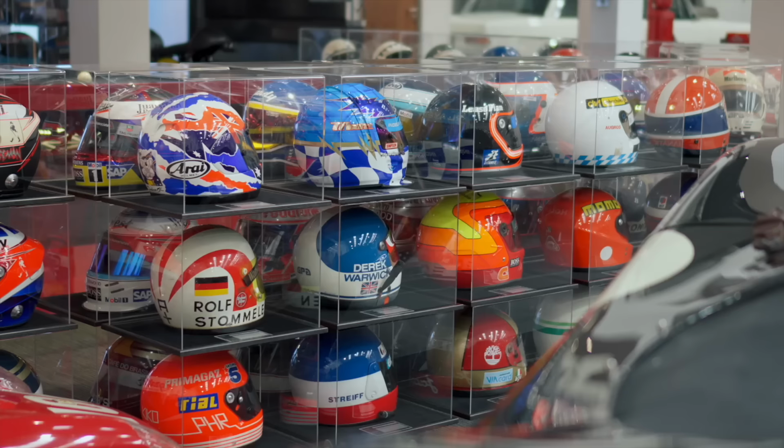Now, all of you are very used to tuning in to hear about the wonderful cars that we buy and sell. However, on this episode, we're going to feature something a little different, and in many ways, much more special. And that is this wonderful, best in the world helmet collection that I am surrounded by.